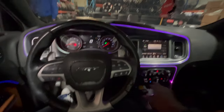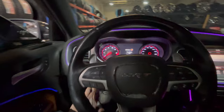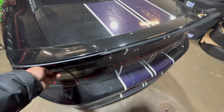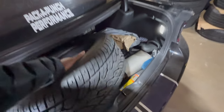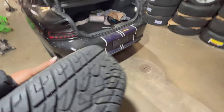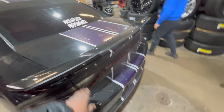All right, let's do that. Cut the car off, put the window up. I got one in the trunk. Already got a tire back here. Boom. We're gonna pull this one out. Cause these are finished. They almost on wires, but they ain't on wires, not just yet. Give y'all a look at that real quick.